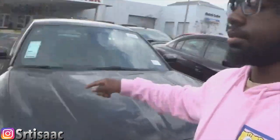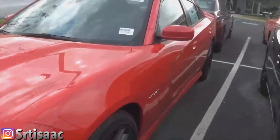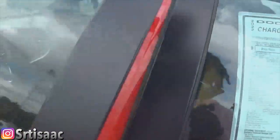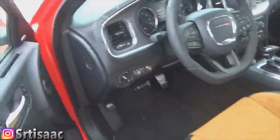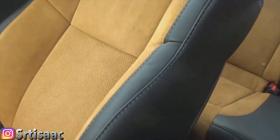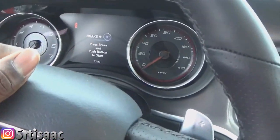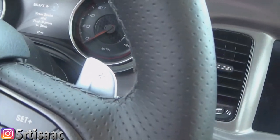Basic black. Another Hemi in red. Oh, guys, this Hemi got the brown seats in it. Guys, I didn't know you can get this in the Hemi. So all the Hemis are unlocked. So y'all locked the V6s up, but y'all don't lock the Hemis up. Okay, so this is nice. Guys, I didn't know you can get these seats. I'm gonna have to go look, cause these look like seat covers. This thing only got 37 miles on it. How much does this cost?